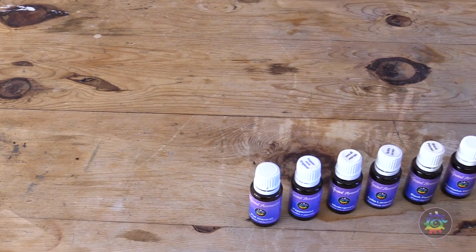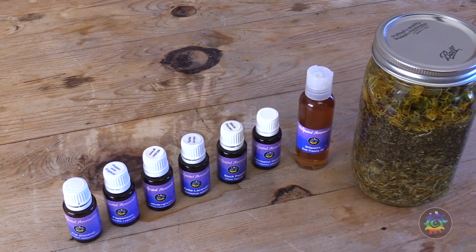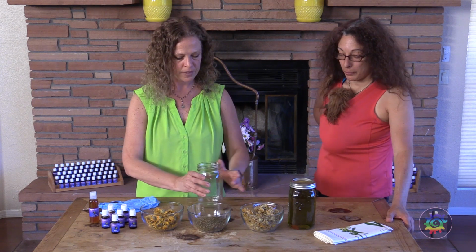We're going to make a really great herbally infused olive oil now, which we call our anti-trauma oil. We begin with our empty jar. I like to use these mason jars, because after we make our infusion we're going to put it outside, so it needs to be something that can withstand the elements. That's how we make it.